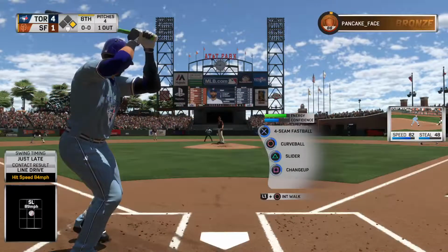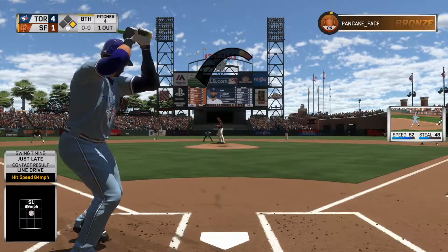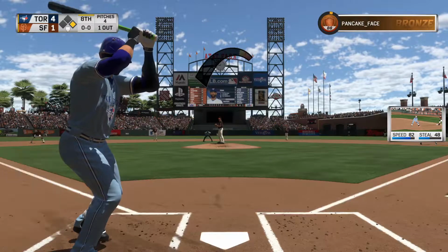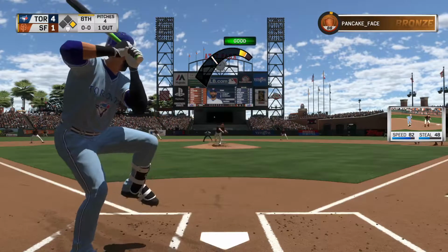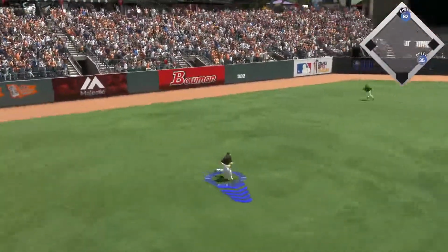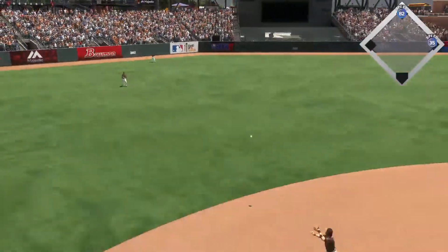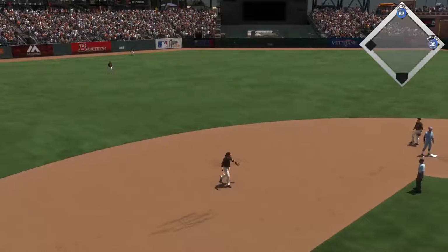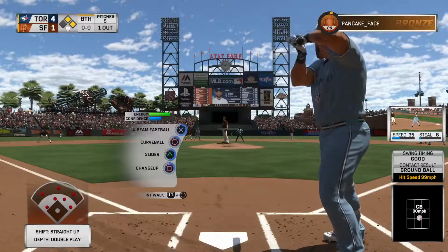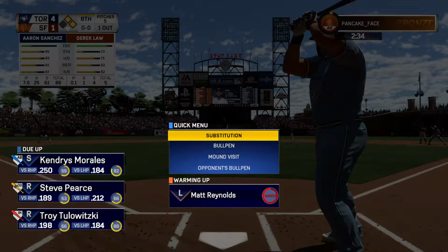Into the box, Jose Bautista. He launched one over the wall back in the opening frame. From the stretch. Hard hit ball to short. And Bautista has a base hit. Here's Kendrys Morales. 3 at-bats for him in this one, all ending with him going down on strikes.